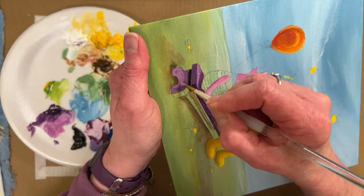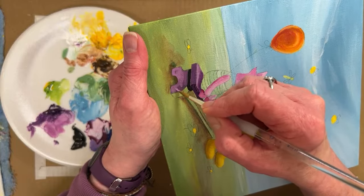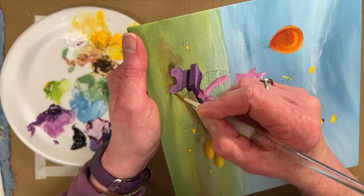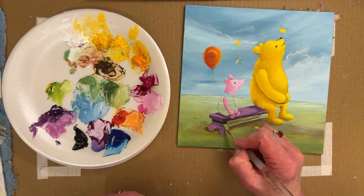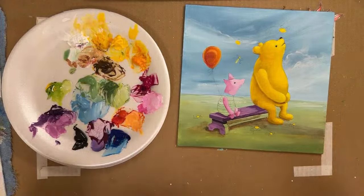Oh, here he is. It's just a duck head kind of or something. I found him. So I'm just adjusting my values just so my edges show.